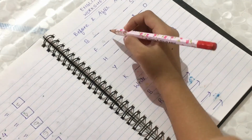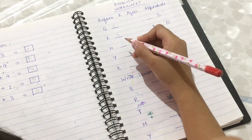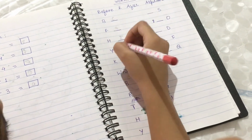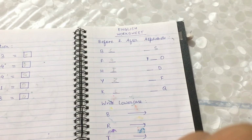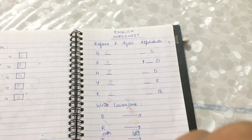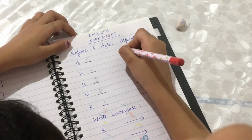A, B, C, D, E, F, G, H, I, Z. So these were the after alphabets. Now you have to do before. So what will come before S? Before F. I think it will come R.